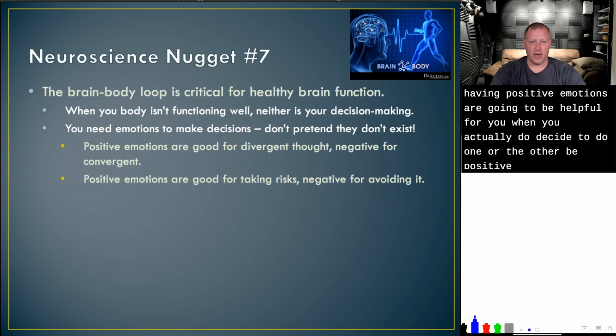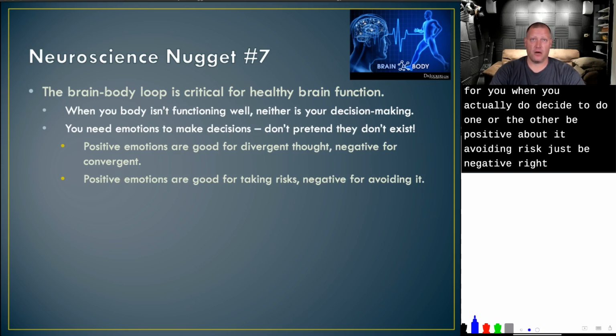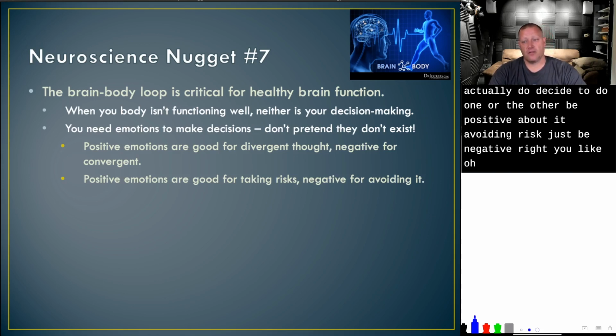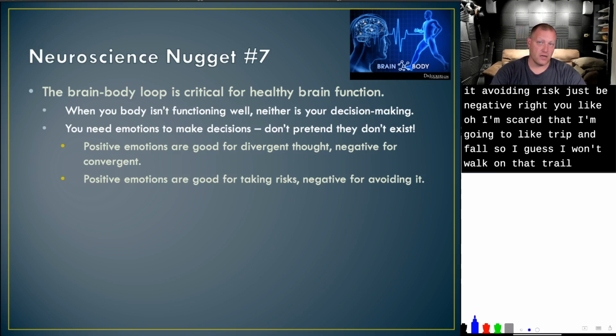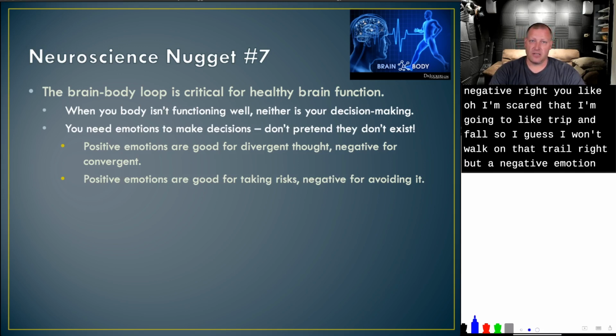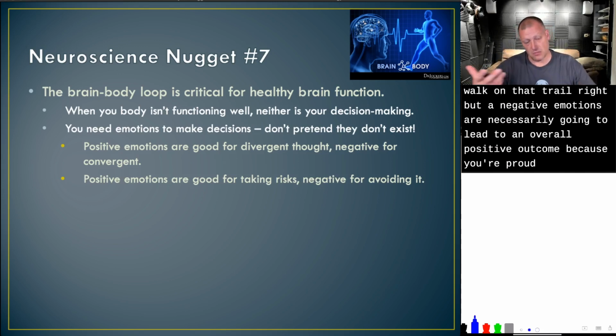Be positive about it. Avoiding risk, just be negative, right? Be like, oh, I'm scared that I'm going to trip and fall, so I guess I won't walk on that trail, right? But the negative emotions aren't necessarily going to lead to an overall positive outcome, because you're probably going to miss out on something.